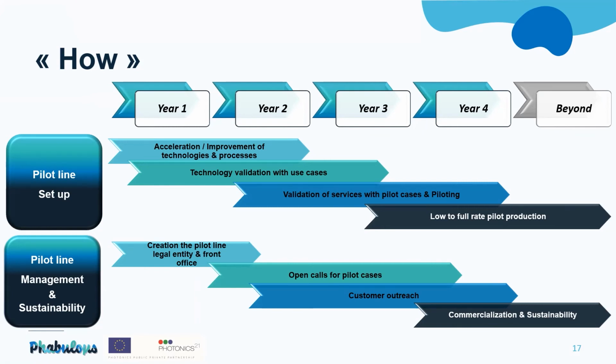And this is where the win-win situation is: we will actually work in close collaboration with these pilot cases, and we'll ask them to give us feedback on our production processes, but even more on our business model, because the pilot line is meant to survive after the 4th year of the project and remain as a self-sustainable pilot line serving the European industry requiring freeform micro-optical components.